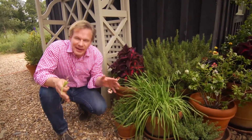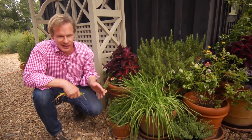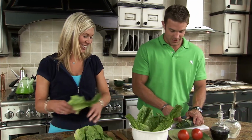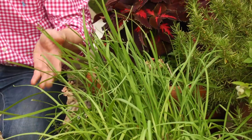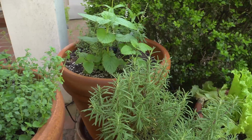How would you like to just step outside your kitchen and pick some fresh herbs? Hey, it makes a lot of sense. Have you priced fresh herbs in the grocery store? If there are just two people living in a household, you can go and buy a packet of herbs. Well, you can't believe the price compared to what it would cost to buy a few plants. If you plant a few plants like this, you can have your favorite herbs right at your fingertips. And the cost, well, it's not insane.